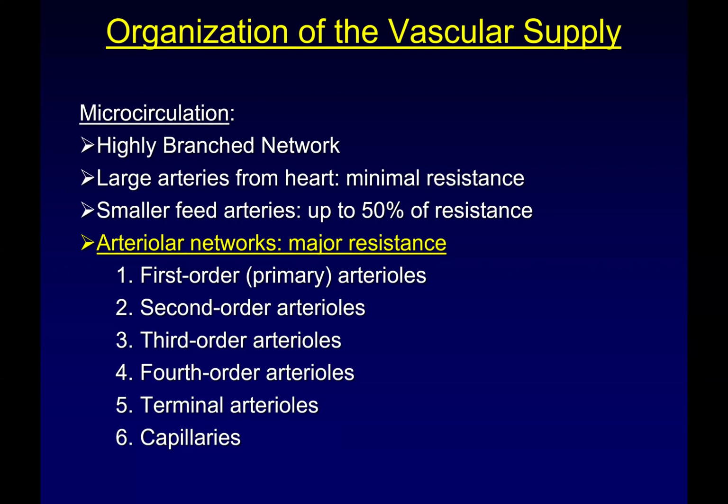We call arteries and arterioles resistance vessels. What this means is, resistance is going to denote how easy or difficult it is for blood to pass through those arteries and arterioles. If I increase resistance to flow, or increase resistance to blood moving through a vessel, it becomes more difficult. So less blood will move through, and that tissue will get less flow.